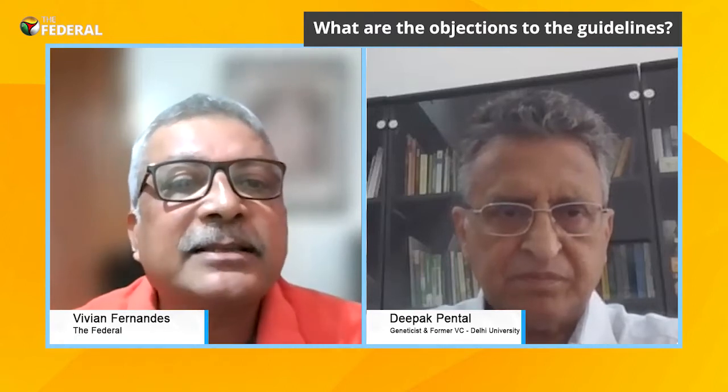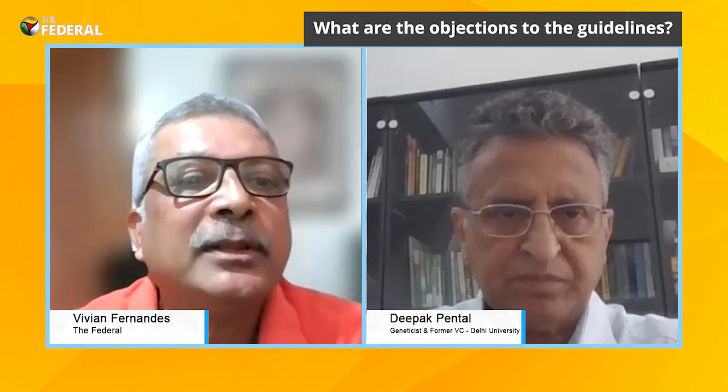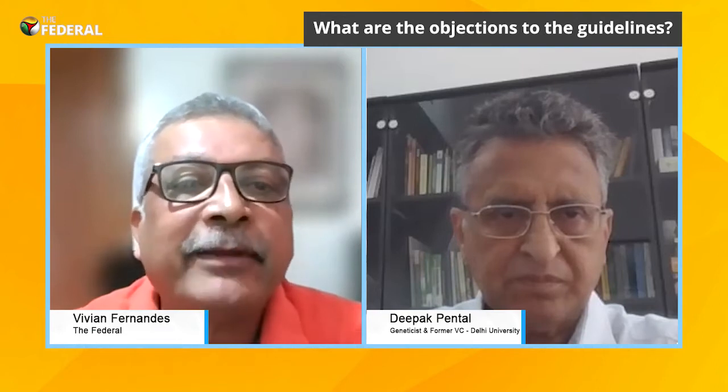Because the guidelines say that the biosafety committee of an organization that is doing the genome editing will regulate the work during the containment phase, and also whether it can be moved to an open field if there is no exogenous or foreign DNA. Isn't that quite sensible then?